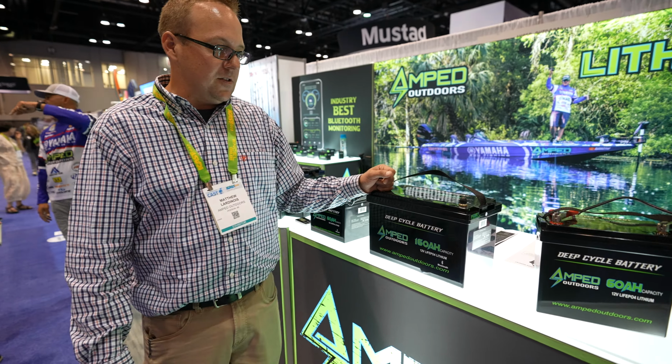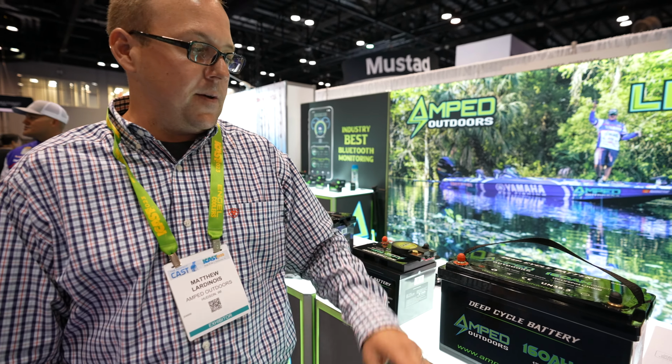So definitely don't do that with lithium products. It's never safe, but lithium iron phosphate, incredibly safe.